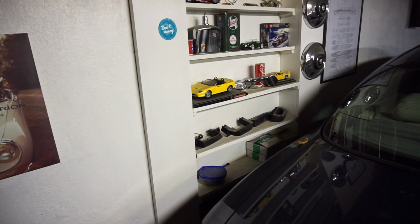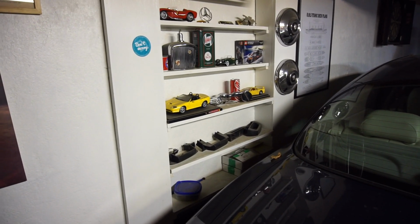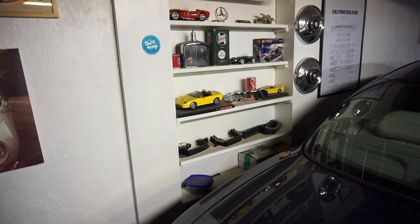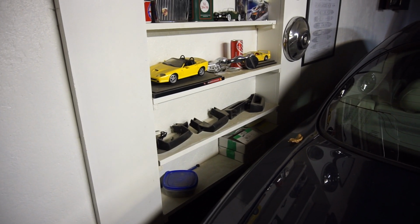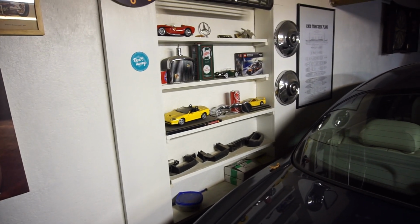So it was my dad's idea to put in shelves here. We put a board on the back of it and built these little shelves. I just have a little bit of memorabilia in there, and also some parts at the moment. The white boxes over there are actually extra chrome center spinners for the S-Type. And that's one thing most people have picked up on.